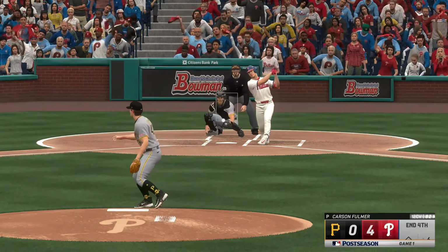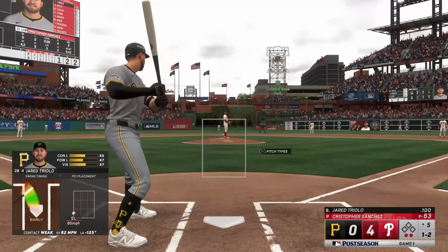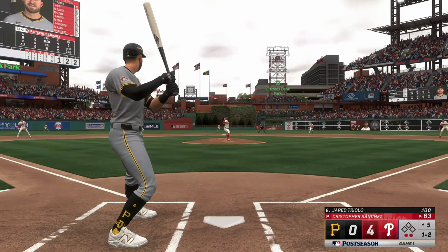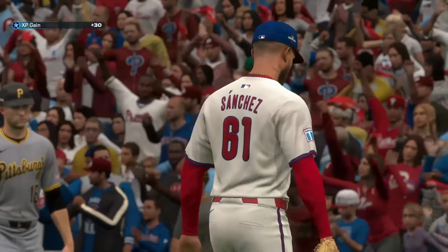We got 2 outs against Realmuto, and we'll get him. Wow, great inning for Fulmer. It's clean, strikeout to end it and get the 3rd out. That's nice, and that's what we want to see. There's 2 outs now here in the top of the 5th, though, for Jared Triolo, and that's a swing and a miss, and this game is progressing pretty rapidly. Top of the 5th is over.